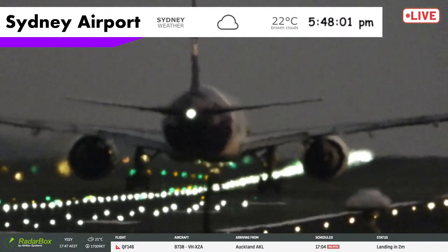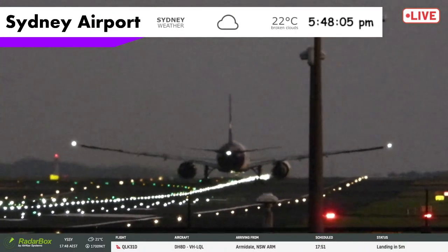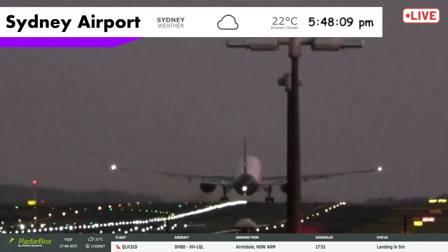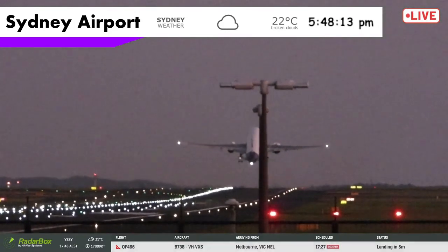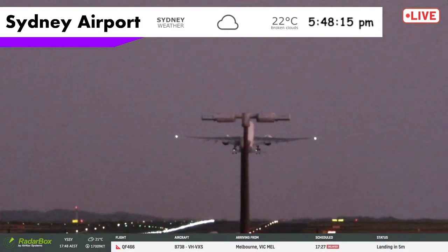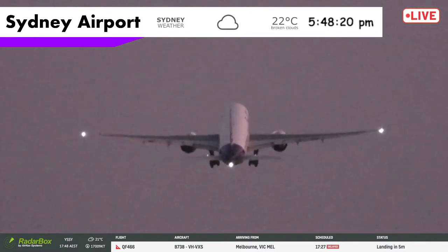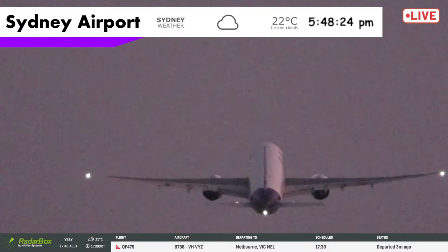Really praying that it does not rain tomorrow, and I'll be able to do plenty of streaming from this location, but we'll just have to see how it plays out. I won't come out here if it looks like it's going to rain, because if it does, that could be not great for the equipment.